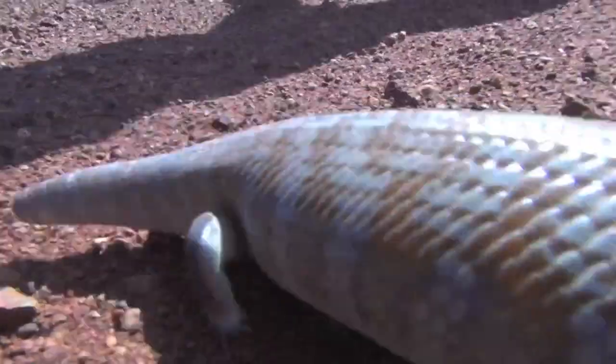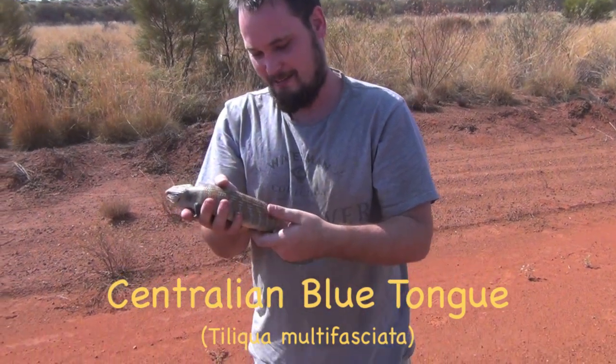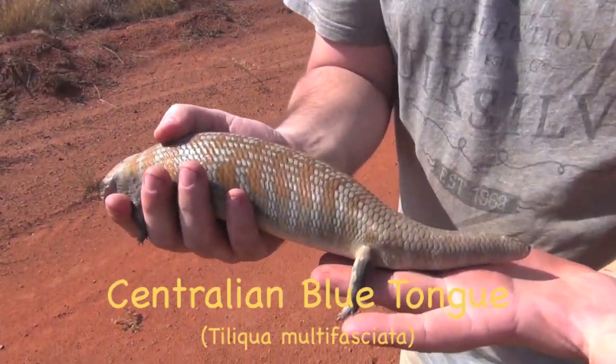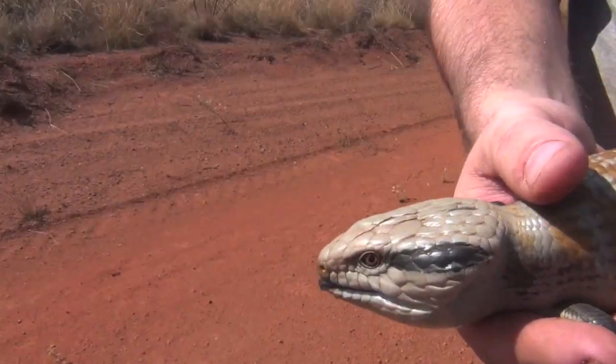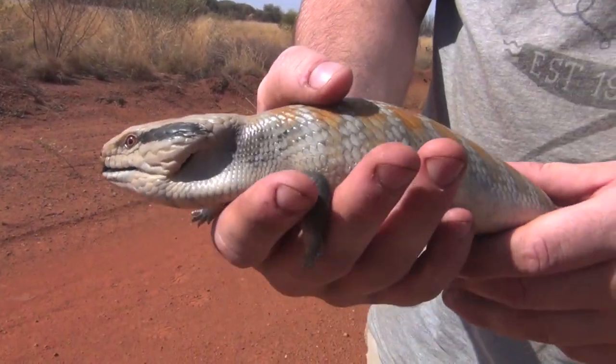These skinks are a lot faster than they... Yeah, in the desert, the reptiles warm up a lot quicker, so they have a lot more energy. This guy's got a bit of an injury on his tail. Not that pretty in terms of Centralian blue tongue standards, but he's really fat and healthy.